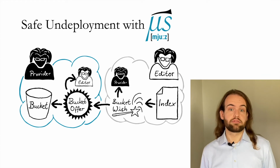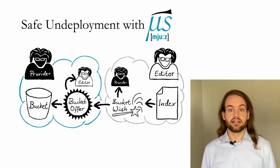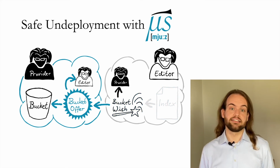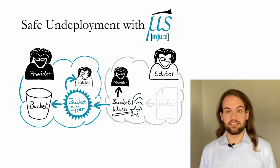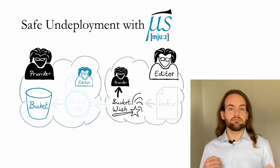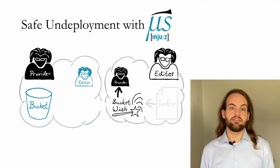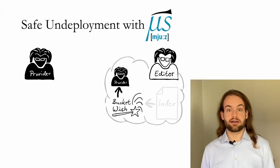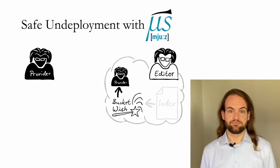Let's consider that the provider stops their deployment first. Muse withdraws the offer, which is sent to the editor deployment that then automatically undeploys the index because the wish is now unsatisfied. The editor deployment signals that no resource depending on the wish is deployed anymore, which completes the undeployment of the offer in the provider's deployment. The remote connection to the editor and the bucket are then undeployed in parallel.